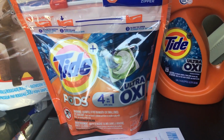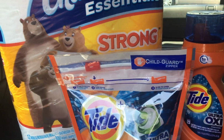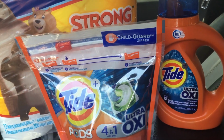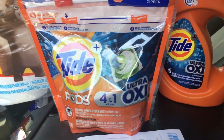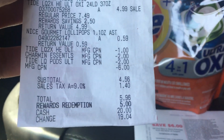I got a pack of the Tide Pods and the liquid. Now I did use paper coupons for these. I'm afraid to use my digital coupons for fear something is going to attach to the wrong thing and I won't get my $6 register reward back. I'm just a little paranoid. So I did that. I gave them, here's my receipt. Okay, so here's everything that I purchased right here.